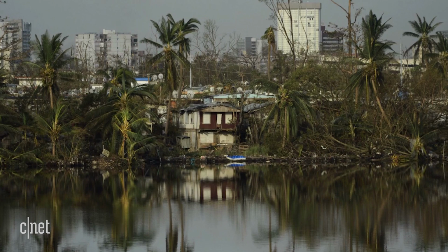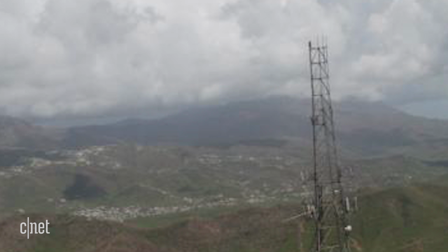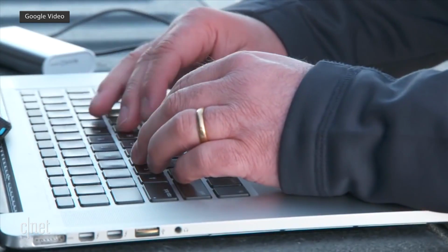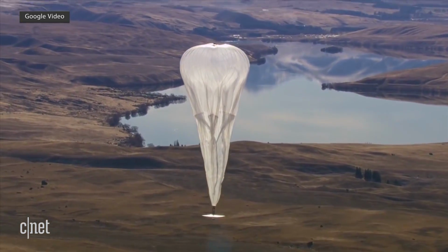Now, there are obviously other critical needs like food, water, and electricity, but communications is important moving forward, where 84.6% of cell sites were still not functioning, according to the FCC. Now, the goal of Project Loon has always been to extend internet connectivity to remote areas, and this is really an amazing way to use it for the people of Puerto Rico.